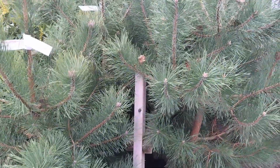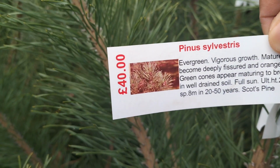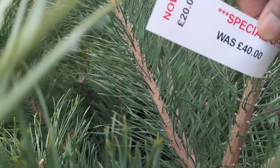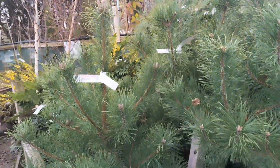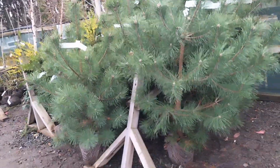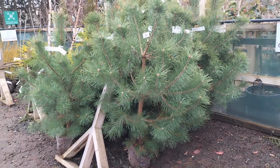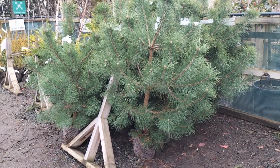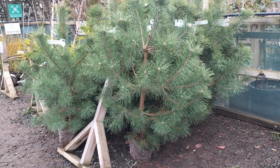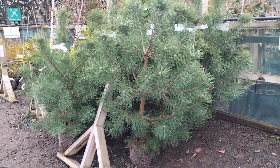And here we have a tree that was £40, genuine sale, now down to £20. And isn't that a great idea for those of you who like real Christmas trees, for example? How about planting a real tree in your garden and watching it grow year after year, as opposed to buying one without the roots? Just a suggestion.